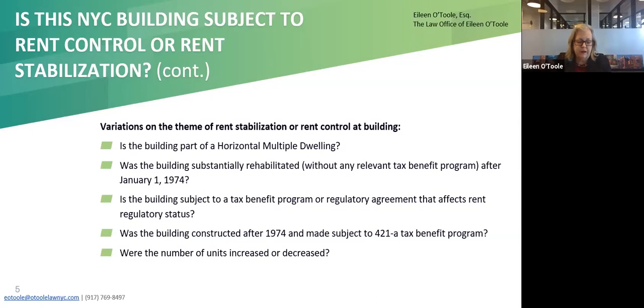If your building, when rent stabilization went into effect, had only 5 apartments and therefore was not subject to rent stabilization, and later an owner divided the building so that you had more apartments, you converted the building from 5 units to 6 units, then you become subject to rent stabilization. And people sometimes don't realize this, and then it becomes a problem later on when there starts to be litigation over whether the building is rent stabilized.